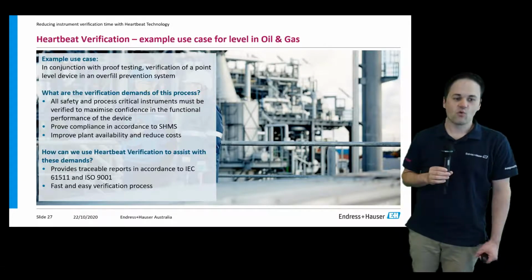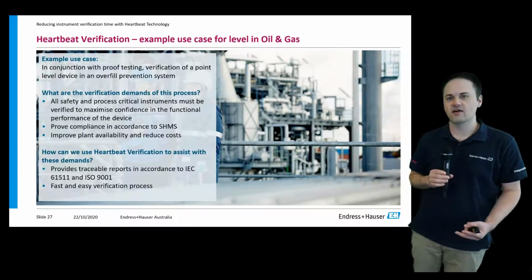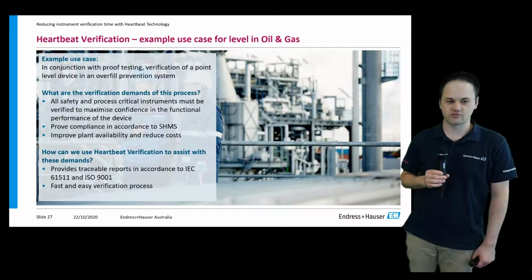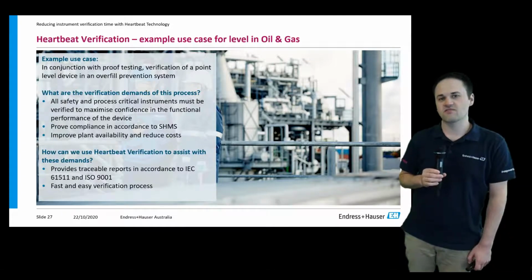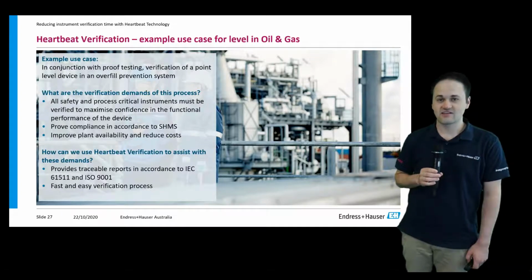So you can, one, improve compliance in accordance to your safety health management systems on site, and two, improve your part availability and reduce your costs as well. And we can use heartbeat verification to assist in those demands because it provides a traceable report according to ISO 9001, and it's very fast and easy to do.